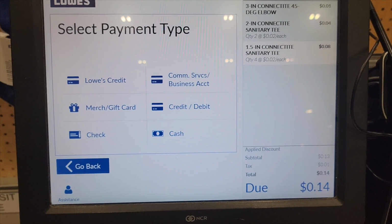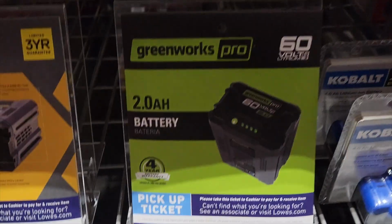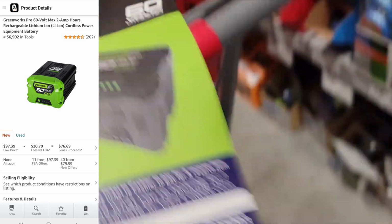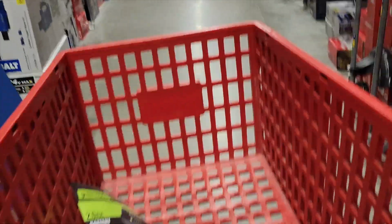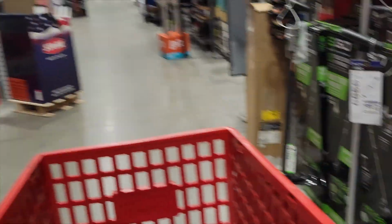So I only paid 14 cents for the plumbing things I found here. And like I said, this was the next morning. I found these batteries. I took the paper to the front. They said they had 6 of them in stock. They looked all around. They could only find 3 of them, but I was happy with that. And I found one more smoke alarm at this Lowe's, but there's some other clearance items to look out for. Like I said, half the store's on clearance, so get to Lowe's.